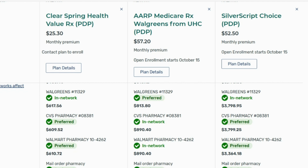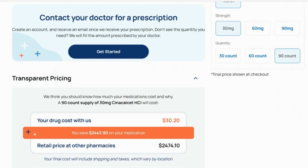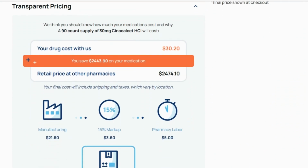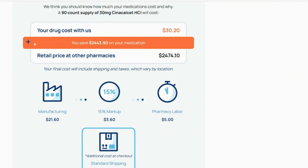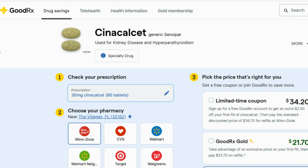But how much does it actually cost? Because this is a generic medication, it is available through Cost Plus Drug Company. Let's check this out. So, cinacalcet, 30 milligrams, 90 count at a time, will cost you $30.20. It has an actual drug cost of $21.60 plus their markup. So, if you were to order this drug for 1 year through Cost Plus Pharmacy, it would cost you $120. Huge difference.